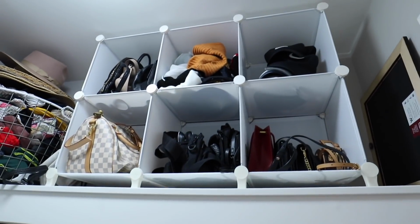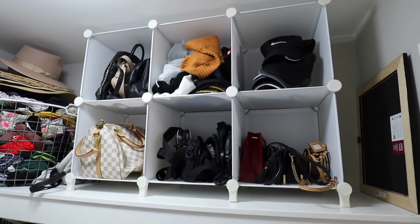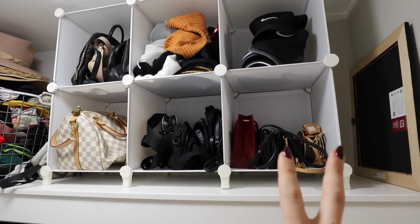Okay guys, I've gone ahead and made a little bit of a mess, but this is looking great. I'm very excited. However, this is looking fantastic. I'm very excited with this. I am beginning to think that I should just make this a bag shelf and I should just put all these hats in a basket.